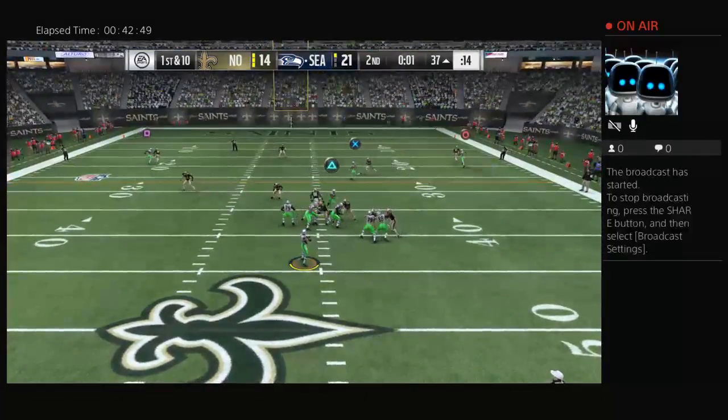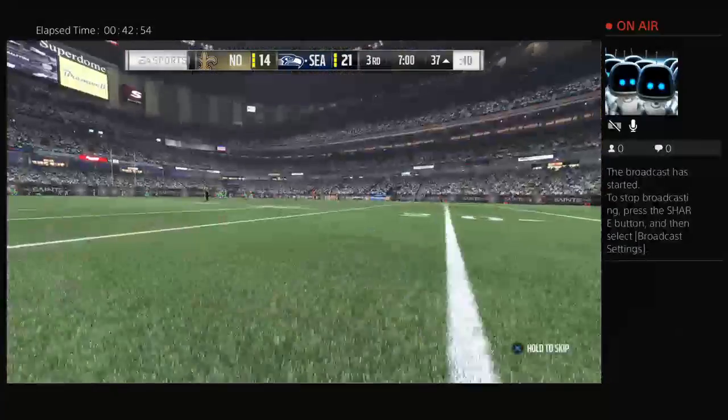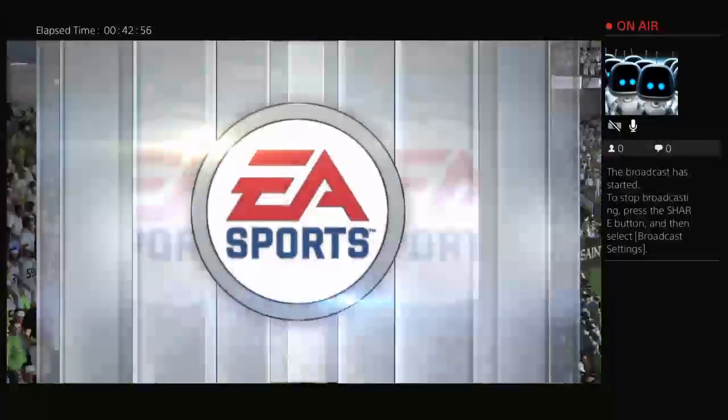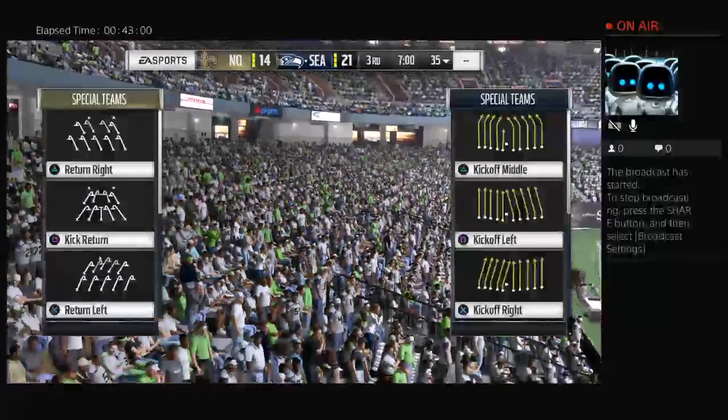Final play of the half. It's Wilson. He's going to loft one deep left side here. And this one is incomplete. And pump the brakes, Larry. Pump the brakes. We are ready for quarter number 3.